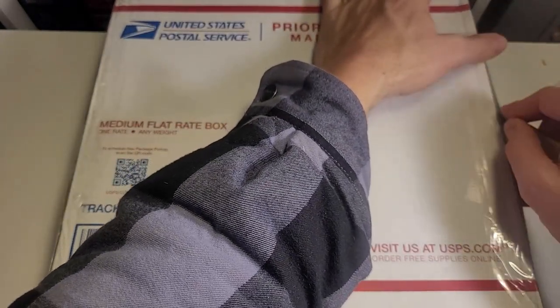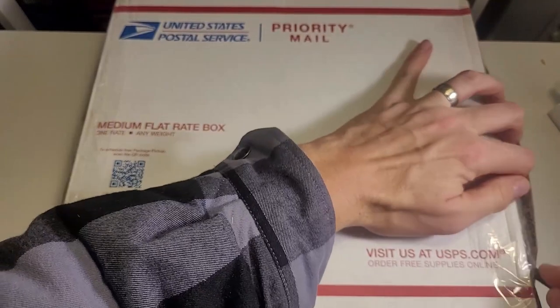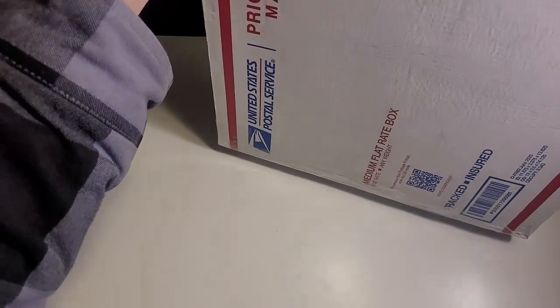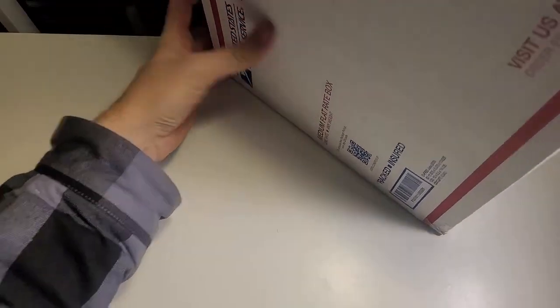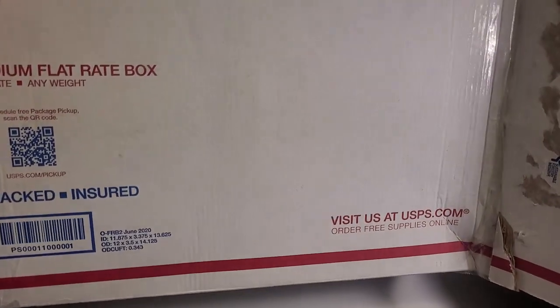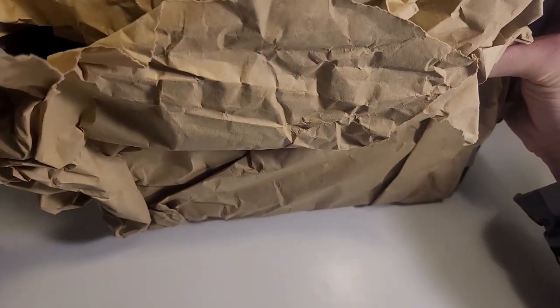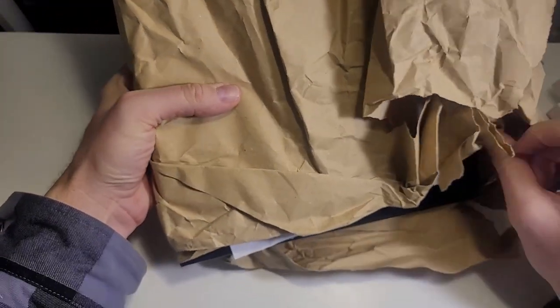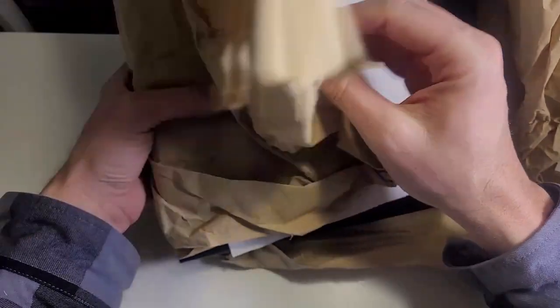Let me see if I can open it without knocking anything over. Going to be very careful with this album. I have seen 12 pictures and I've traded emails with the seller enough to believe that I have a beautiful, beautiful find here.